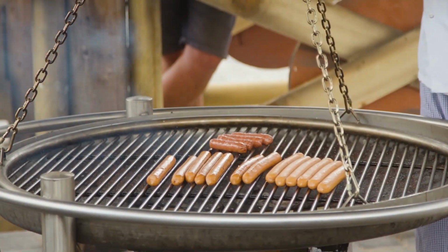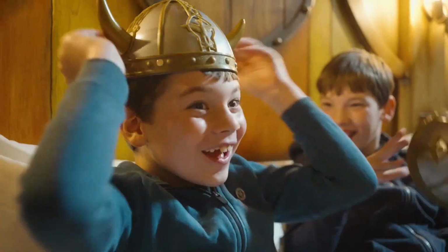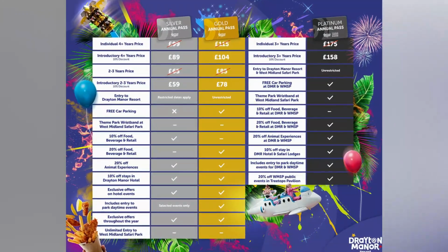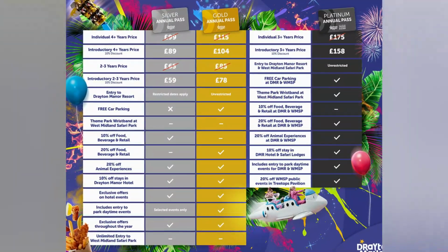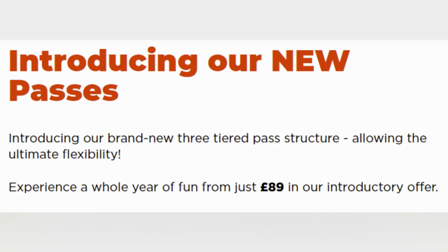Now the next update is a huge step for Drayton Manor, and I'm so glad to see it. It's a complete refurbishment of the annual pass system that they've had for quite a long time now, but it's been completely refurbished for 2023. So there's 3 different passes that you can buy: the Silver Annual Pass, the Gold Annual Pass, and the Platinum Annual Pass. So really it's a bit like how Merlin operate their annual passes, and to be honest, I think it makes it a lot easier for customers. Of course, the Silver pass is the bottom, so there are restricted dates and other things that you're not getting with the Gold and Platinum pass. But I tell you what, I'll definitely be buying a Drayton Manor pass this season.